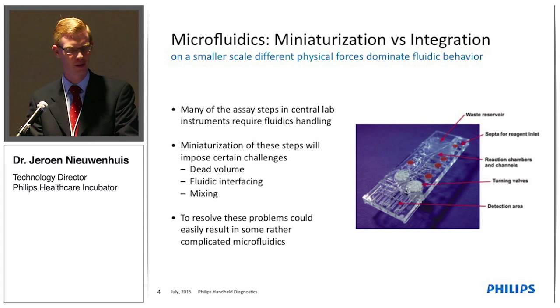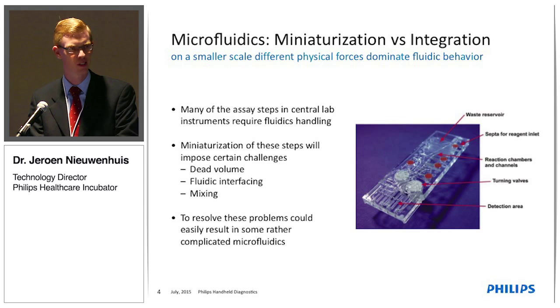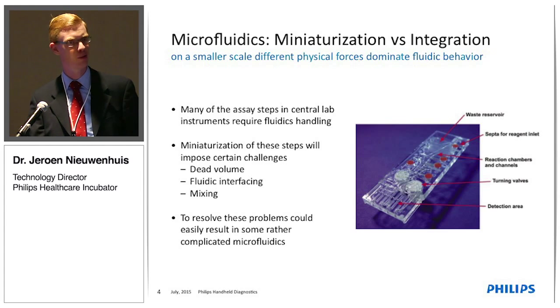Unfortunately, it's not that easy, and one of the main challenges that I picked out is the fluidics aspects of these. As you scale down the system and the fluidics volumes, you see that different physical effects start to dominate your system and start to affect test results. And some of the challenges that you see when you make everything much smaller and work in the microfluidics domain is, for example, dead volume.